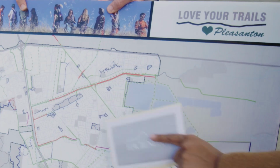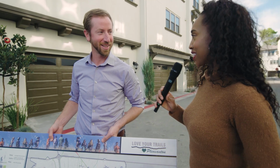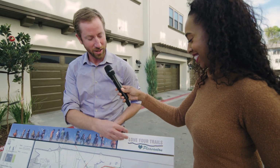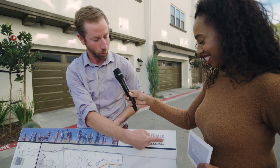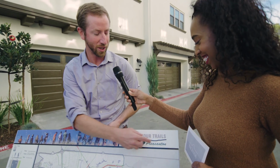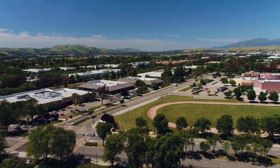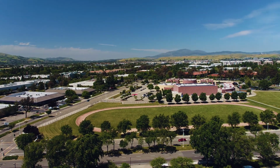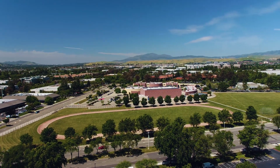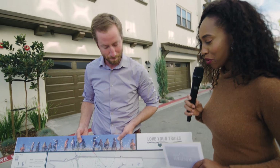So I love that you brought a visual aid, and this is the best. Love your trails, Heart Pleasanton. That's so cute. Yeah, and actually our assistant landscape architect is the one that designed this. This squiggly looking line is the Pleasanton Ridge. And we do these monthly hikes where we give out free water bottles that say this very thing, and you could join us on those hikes if you want. But it's a very exciting little topic, and working on the Trails Master Plan is a big part in meeting those residents.